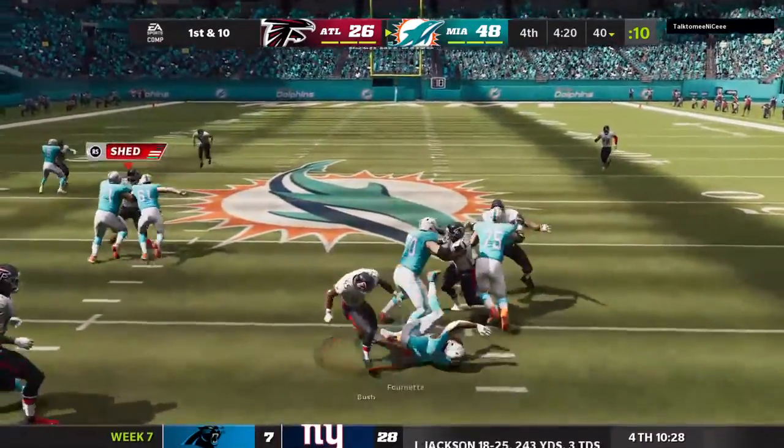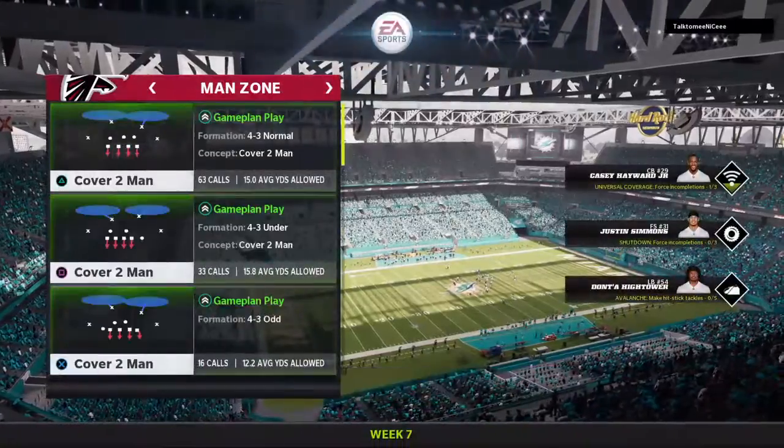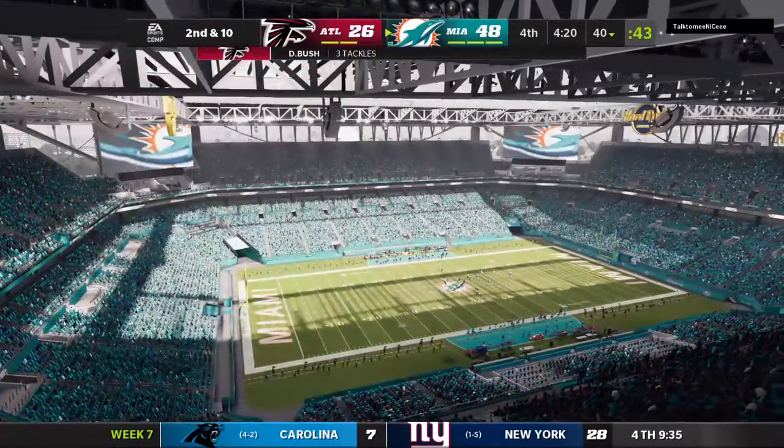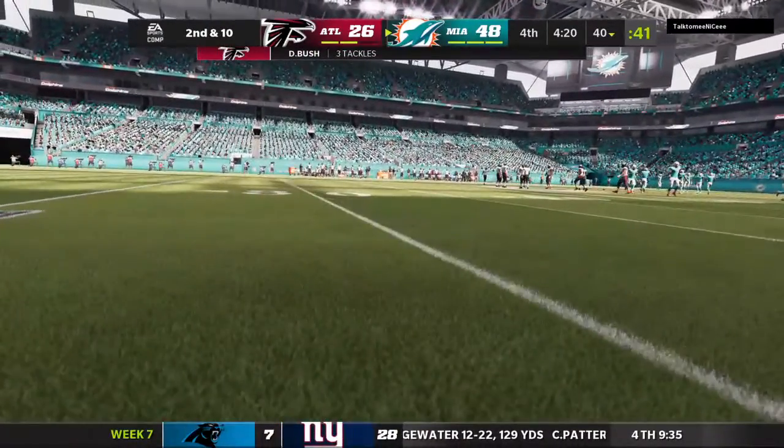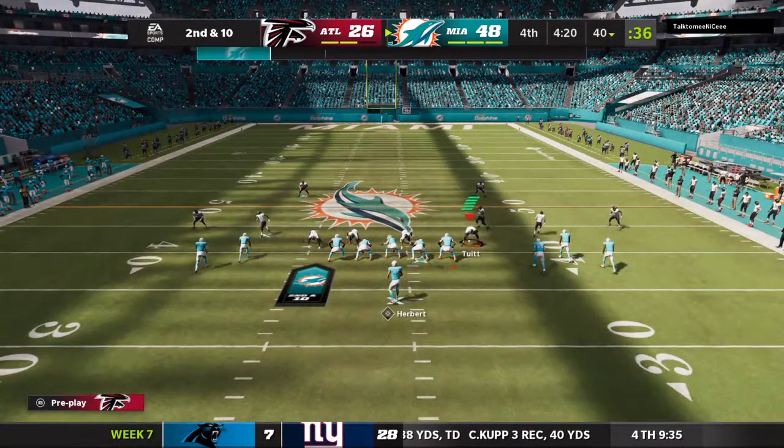Now Leonard Fournette. And he's going to be met at the line of scrimmage and taken down. Now the Falcons going to use one of their timeouts. It's just their first. They'll be down to 2 remaining as we step aside here in the 4th quarter.